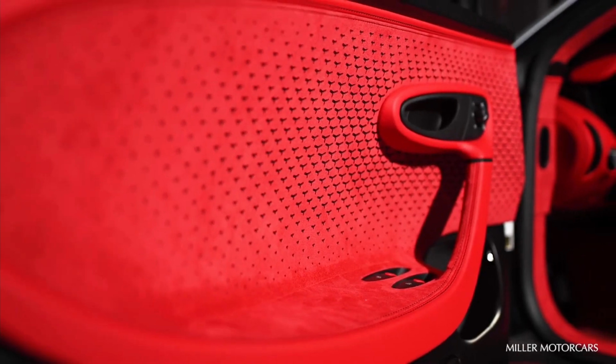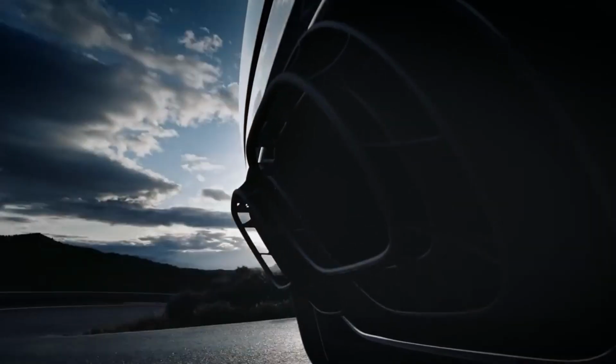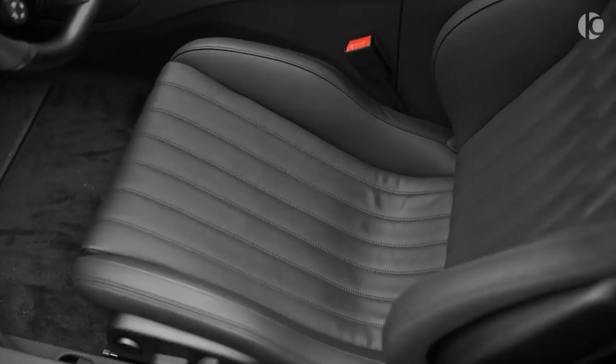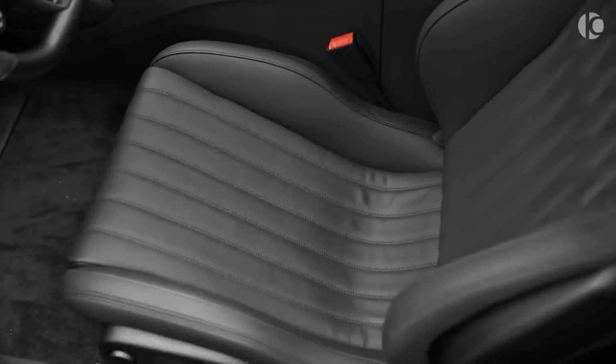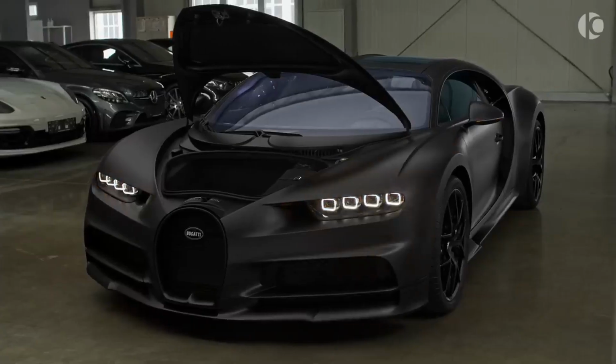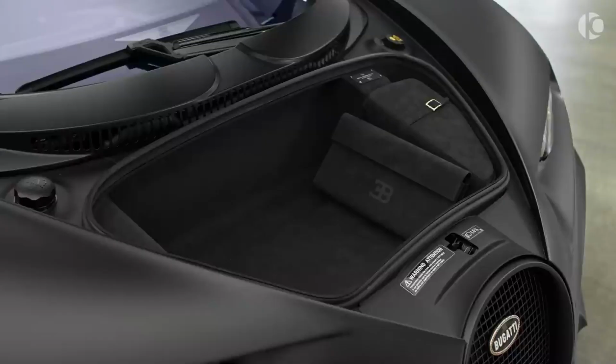Aside from its time-bending capabilities, the Chiron is unlike anything else on the road, with the possible exception of a Veyron. And its inside is lined with high-quality materials befitting its high price tag. That this beauty doesn't come with Apple CarPlay or a semi-autonomous driving mode is a minor inconvenience.